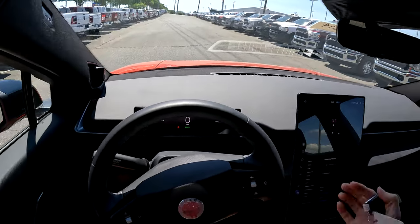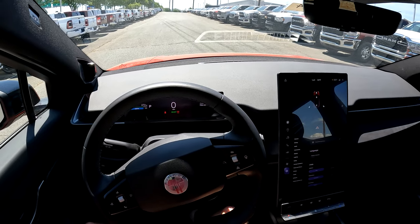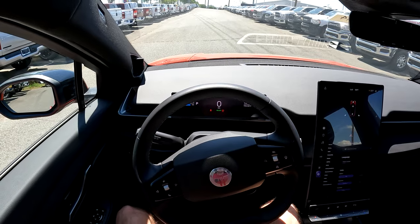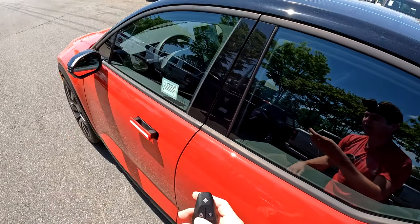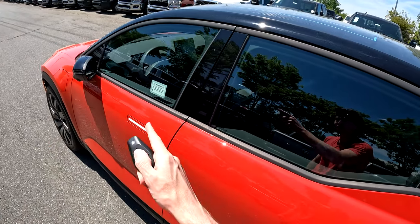Now, when you're parking this thing and getting out, you don't actually turn the car off. You just put the parking brake on, take your foot off of the brake, open the door, and get out with this thing still in ready mode or turned on. And as soon as you get out and lock it, it actually turns itself off, which is pretty convenient.